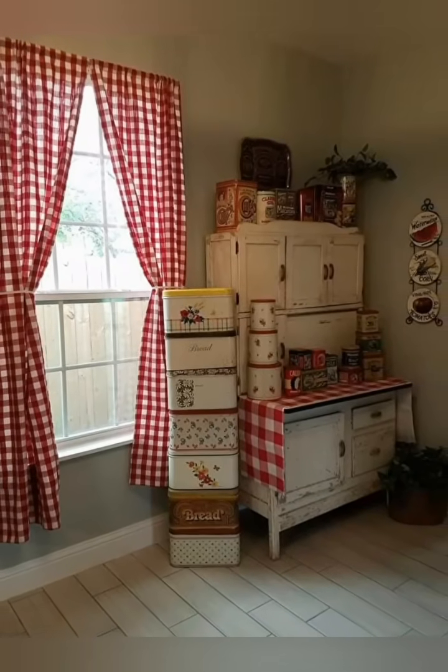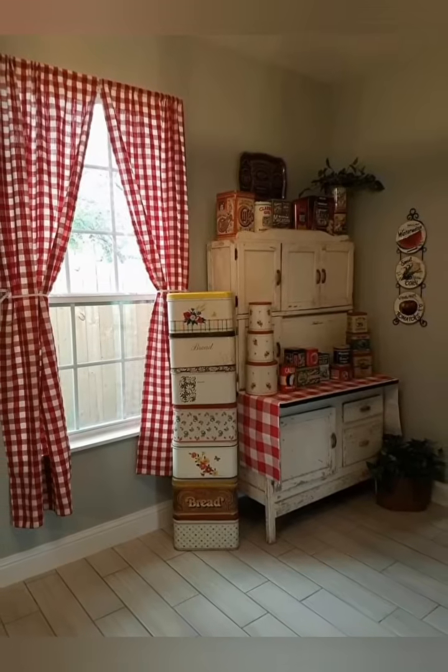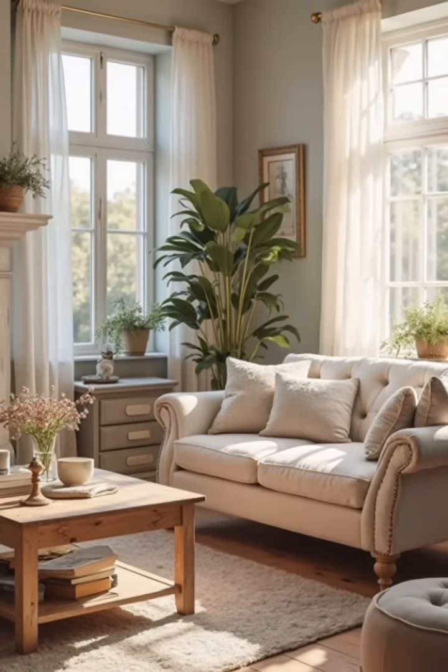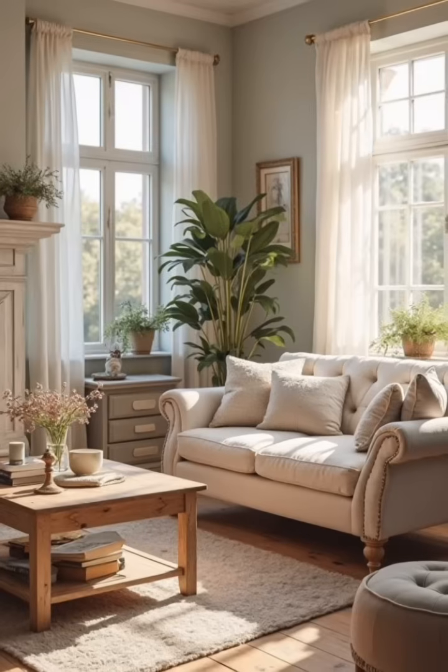Use vintage china or glassware for decor. Display teacups, old plates, or crystal vases on open shelving. You can also hang decorative plates on walls for a classic cottage touch.